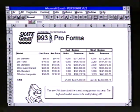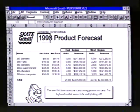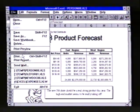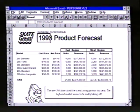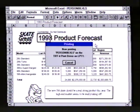Let's make the change in the forecast, fix the title, and print using the Tiffet printer. Tiffet is just like having a laser printer right in your PC. Just think of all the paper and toner costs you'll save, and everyone can use this page just as if it were printed on paper.